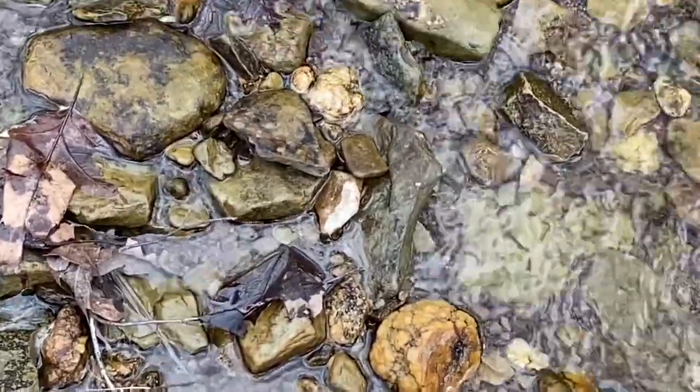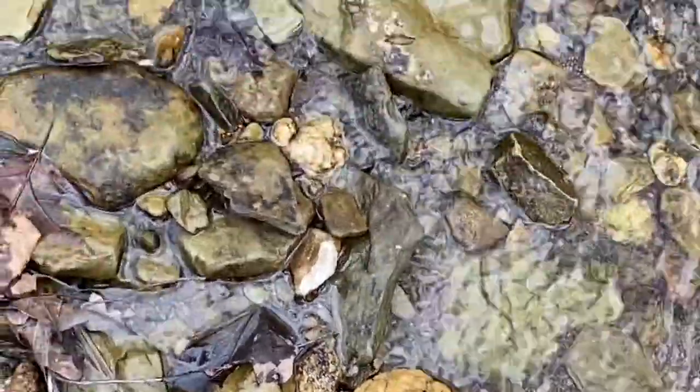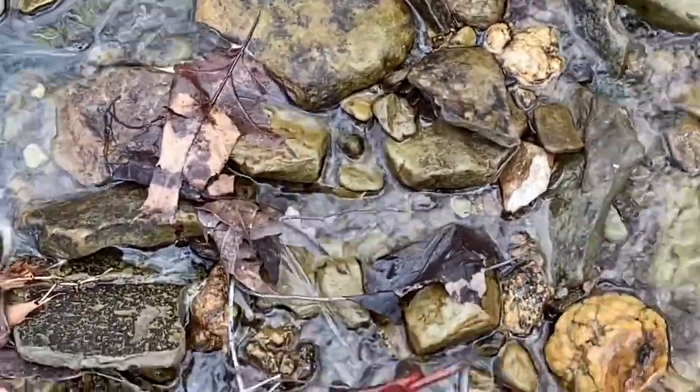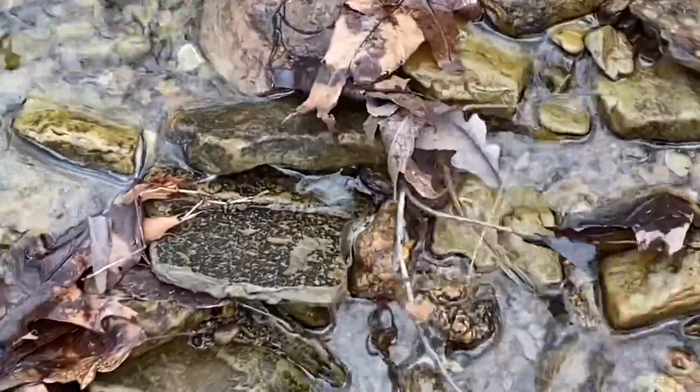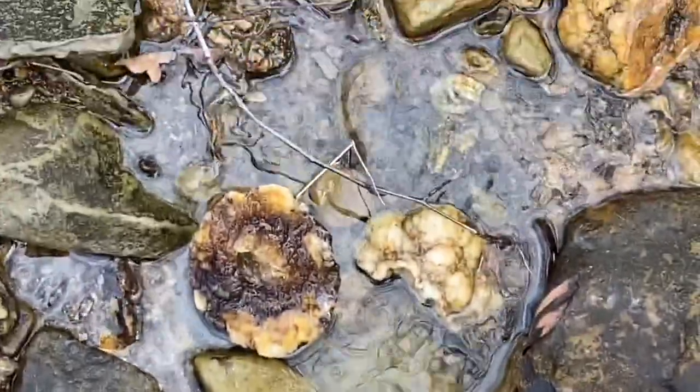Pardon me for the coughing and stuff, but yeah, it happens. Still just ambling along, seeing what I can find. Little bits and pieces of cool stuff down in here, but nothing so far. See what this is over here.